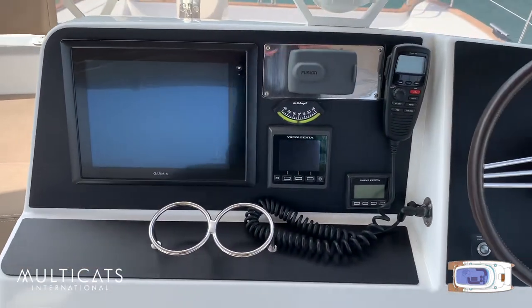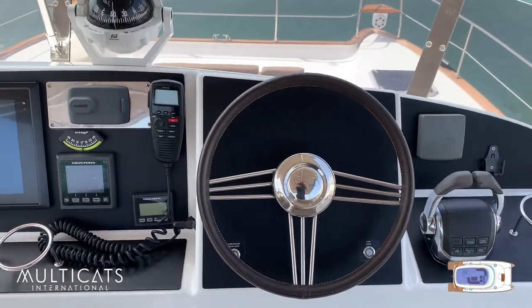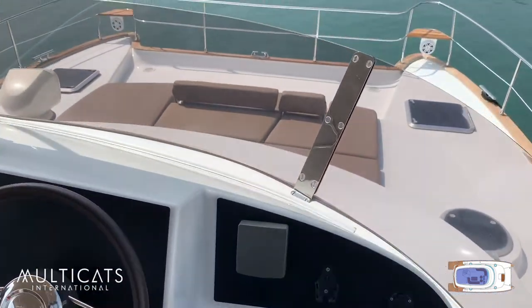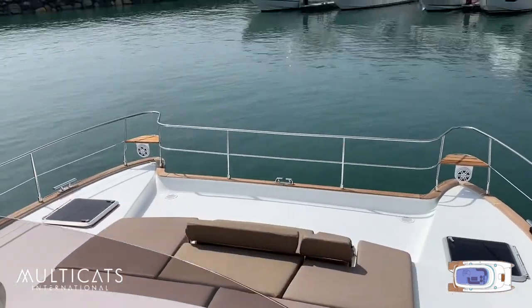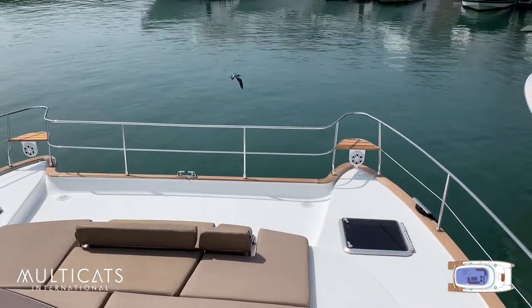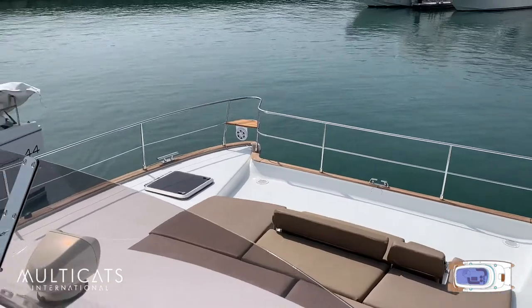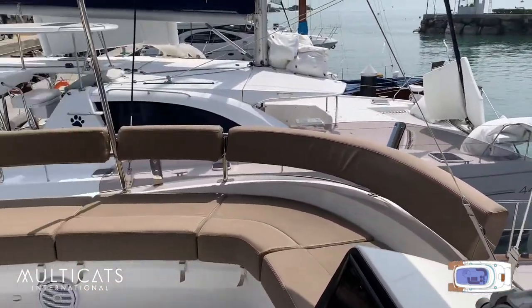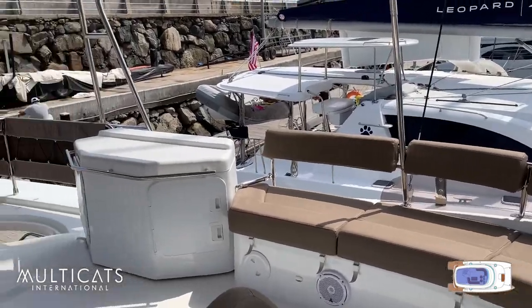At the helm, you will find Garmin electronic equipment and the throttle controls. The boat has twin 300 horsepower Volvo diesel shaft drive with fixed 4-blade propellers. This is an option. In standard, the boat was delivered with 240 horsepower.